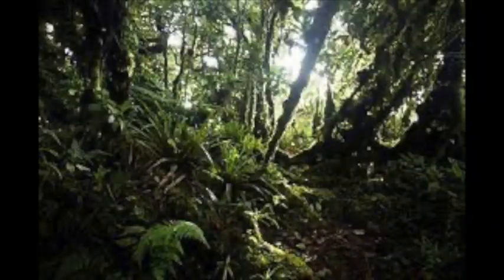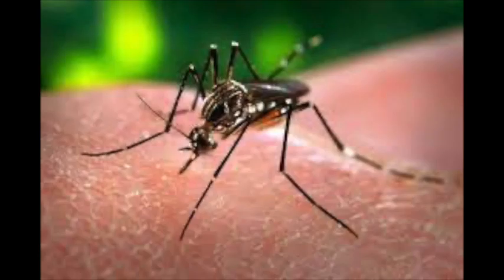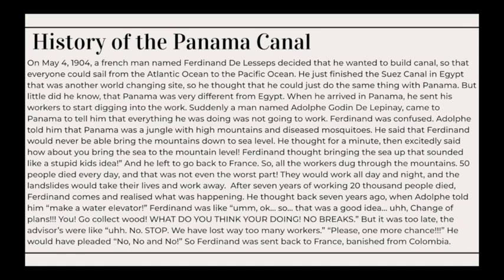Adolphe told him that Panama was a jungle with high mountains and diseased mosquitoes. He said that Ferdinand would never be able to bring the mountains down to sea level. He thought for a minute and excitedly said, "How about you bring the sea to the mountain level?" Ferdinand was like, bring the sea up? That sounds like a stupid kid's idea. So he left to go back to France.